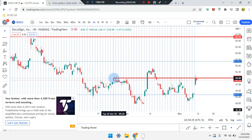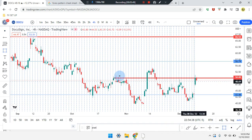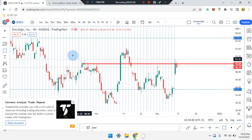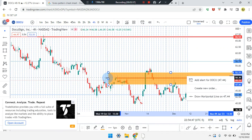So we can see that we are near a midpoint. Now we're going to put a zone around that area of the SR line we just created, and we're going to see what's going on. We're going to go a little bit above and a little bit below, and we're going to stretch it out.